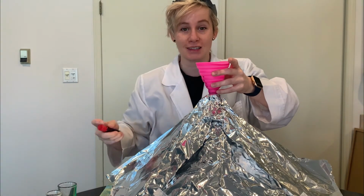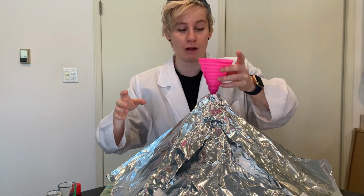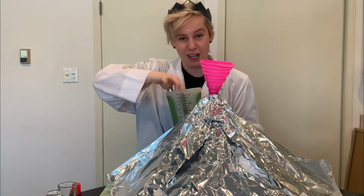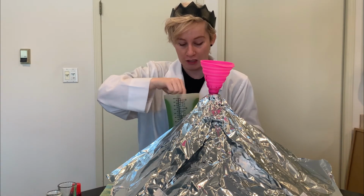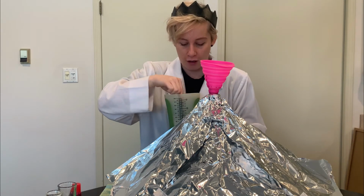Have towels on standby for this eruption. Now, this is the first time I've done this eruption today, so I'm not sure how it's going to go, but that's how experiments work. Sometimes we don't know what the result is going to be, and we just kind of go with it. We can always try it again after.